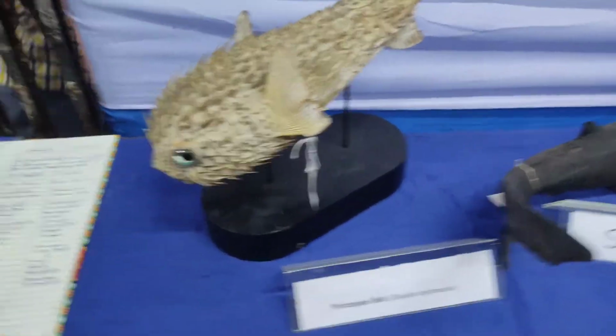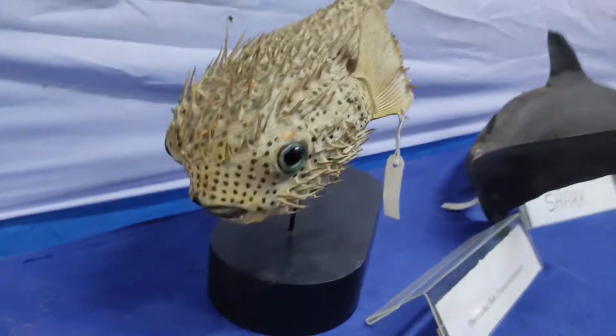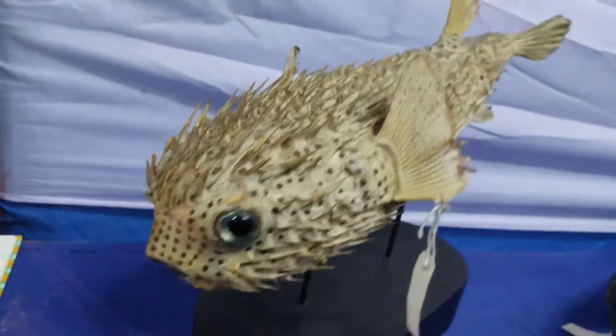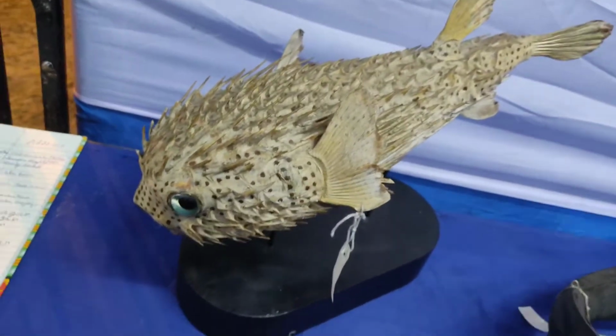This fish looks very cute. Actually, I wanted to take it home, but it's not possible. And its name is porcupine fish.